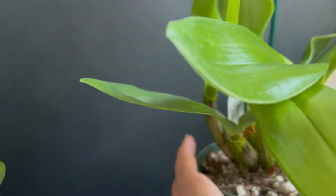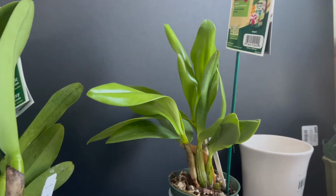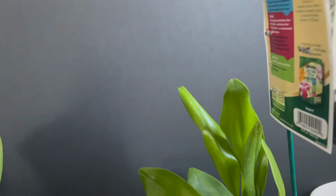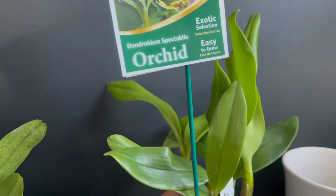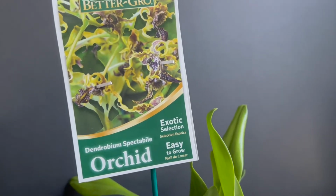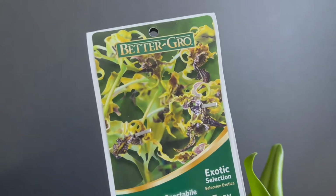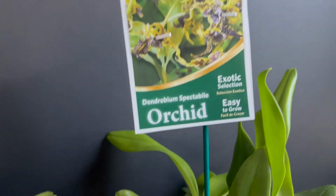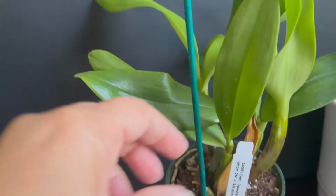I do have another one of this Dendrobium Spectacular, but actually I had two. I lost one, so when I found one more at Lowe's, I grabbed that. Now this one, look at it, it's with beautiful green foliage, and it should flower in spring and summer. It's in the Dendrobium variety. There are about 1800 species, if I'm correct. I would love to see this one in bloom. I've only seen pictures of it, so I can wait for it to bloom. So this is the Dendrobium Spectacular. I just want to show you what the plant looks like, and let me show you the label.